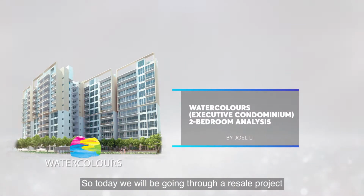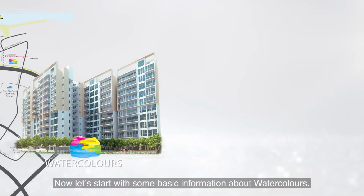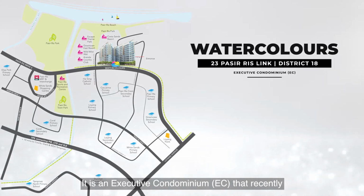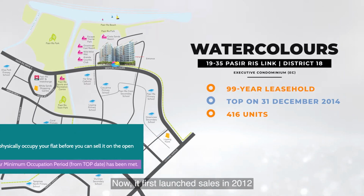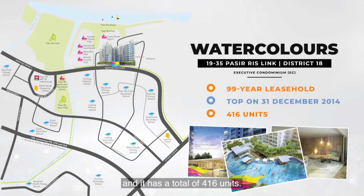So today we will be going through a resale project at Pasir Ris, Watercolours. Now let's start with some basic information about Watercolours. It is an executive condominium that recently reached its MOP, the minimum occupancy period, in 2020. Now it first launched sales in 2012 and it has a total of 416 units.